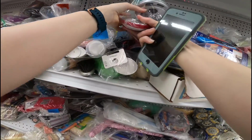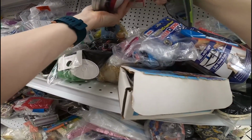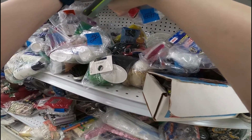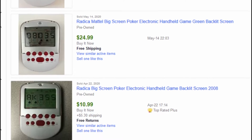What initially drew me in was the Radica handheld card game. A lot of the poker and solitaire games have value. Some are big money, some are in the $10 to $15 range. This bag was only $4, so grabbing it just for the one game was fine with me.